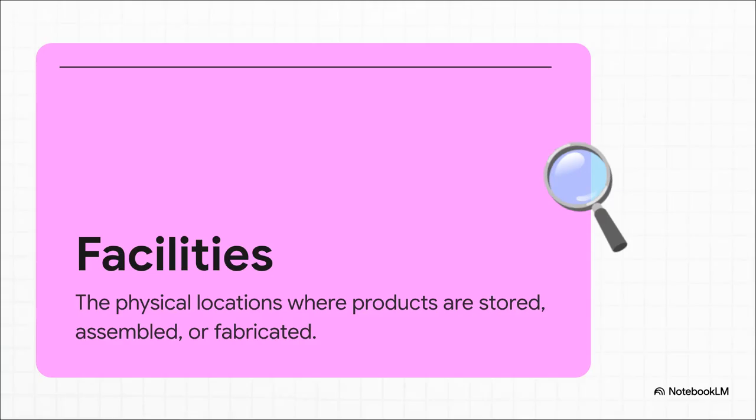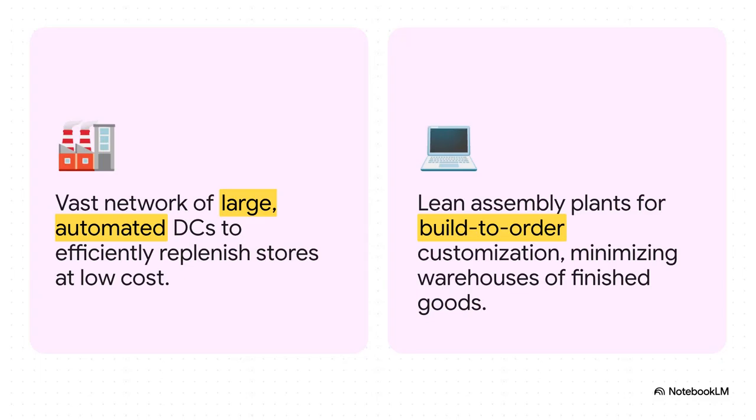First up, facilities. Pretty straightforward, right? These are the physical locations in the chain. We're talking factories that build, warehouses that store, and the retail shops that sell. But deciding where to put them and how big to make them, well, that's a massive long-term decision. And wow, when you compare our 2 companies, the difference is night and day.